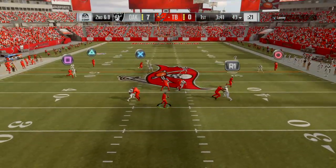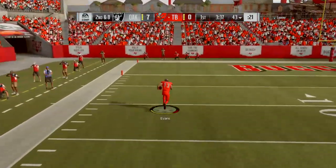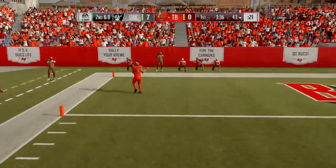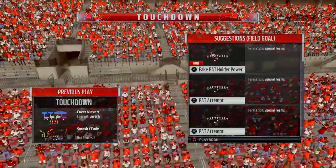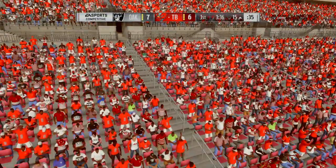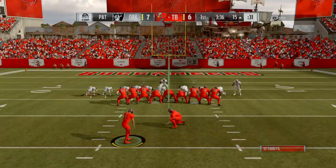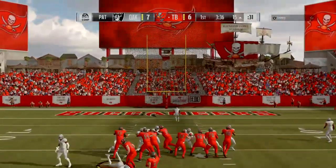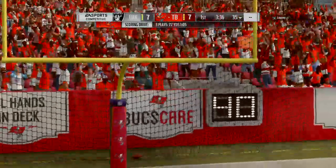Now Jameis on 2nd down. Airing this one out for Evans. Oh, wide open, complete. Touchdown, Tampa Bay. Mike Evans, 57 yards. And the Buccaneers are an extra point away from tying up this football game. Santos able to tack on the extra point, and we are tied.